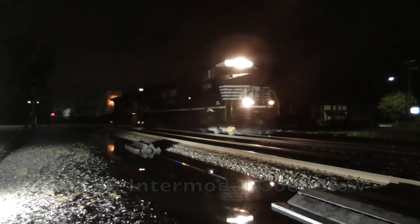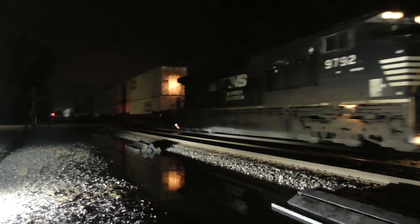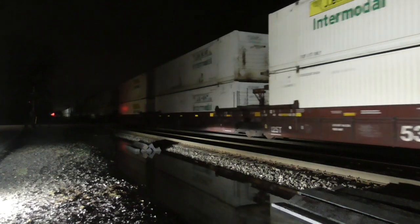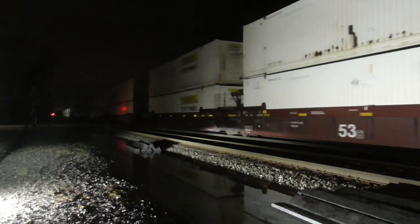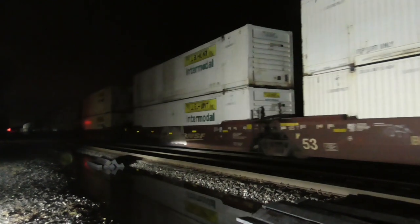Here comes another intermodal. This was shot on a different camcorder that I brought with me to Chesterton, Indiana. This one, however, is one of the J.B. Hunt intermodals. He's heading towards Pennsylvania, I have no clue where, unless he's heading to Croxton, New Jersey. I don't know, because they can go to any other destination that I don't know of. But he was going quite slow because they were bypassing the 528 that's been sitting there for at least 3 hours.